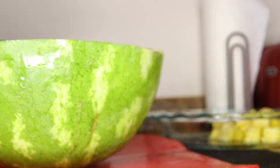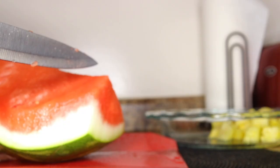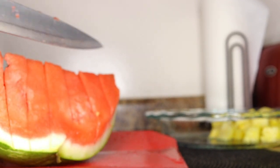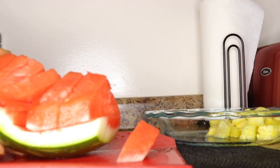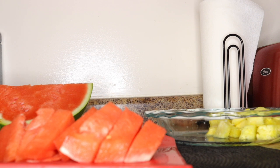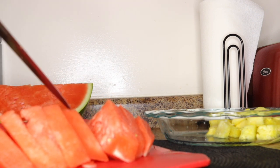Not just that, watermelons are highly rich in vitamin A, which helps to protect your skin cells from damage that causes premature aging. It firms up your skin, preventing premature wrinkles, which makes it a very good fruit to consume if you will love to always have that youthfulness to your skin.